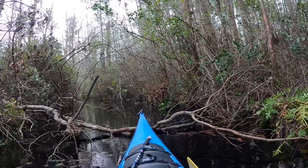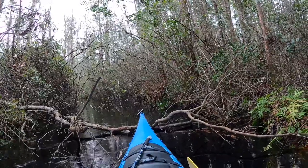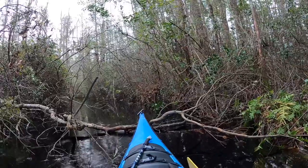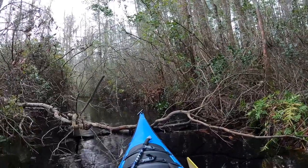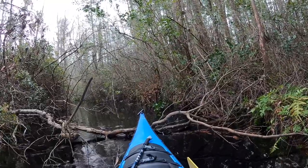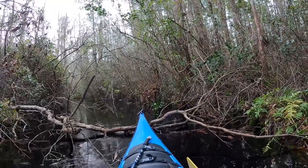And this is why I bring a foldable saw with me when I take trips like this, because getting out of your boat right here is really not a good option. So I'm gonna spin sideways here, cut this thing up, and get back underway.